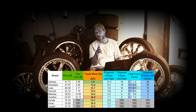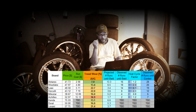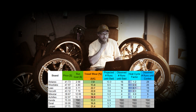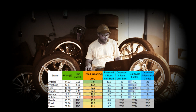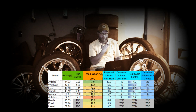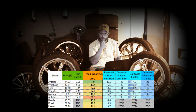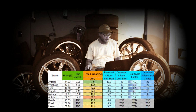You want to torch them a little first and then run them, because if you just run these as stickers, you're probably going to be done with them in like 10 runs or so, because the difference on the layouts, again, between the number of runs that you got to the cords versus to bald was not that distinct a difference, so it's reasonable to assume that if they weren't heat cycled, they would get torched pretty quickly.